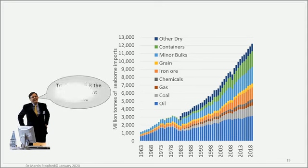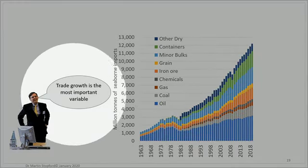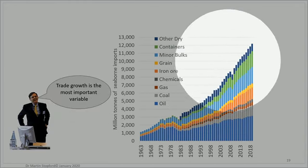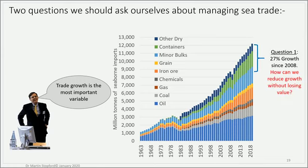The trade scenario I've shown here is that trade growth, I believe, is the most important variable. Here we are, we're doing 12 billion tonnes today, and there are really 2 questions we should be asking ourselves about managing seaborne trade. The first is question 1. Trade has grown 27% since 2008, since the credit crisis. 27% of what most people in shipping would regard as a lousy decade, frankly.